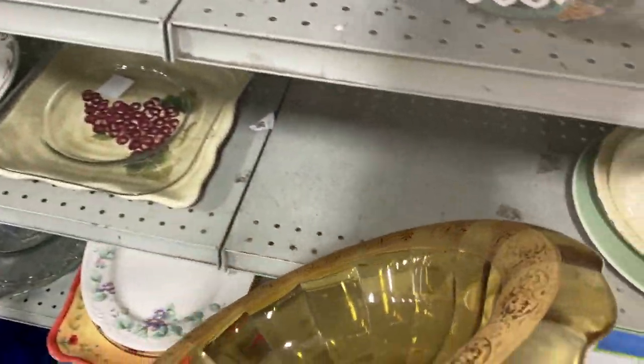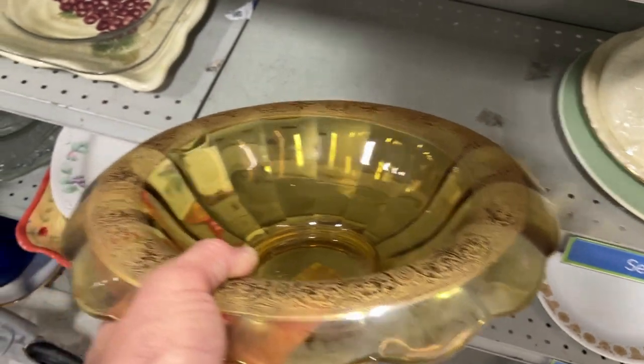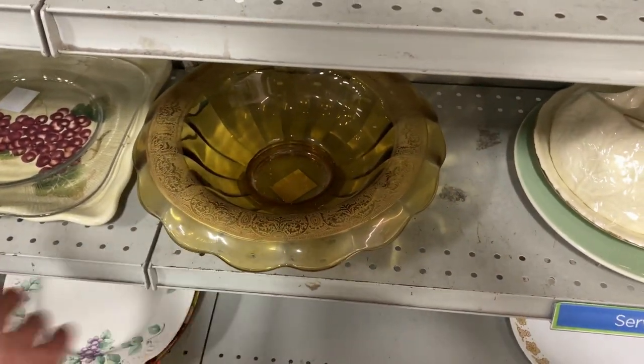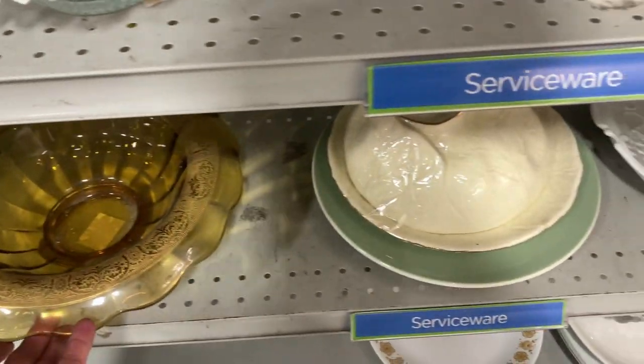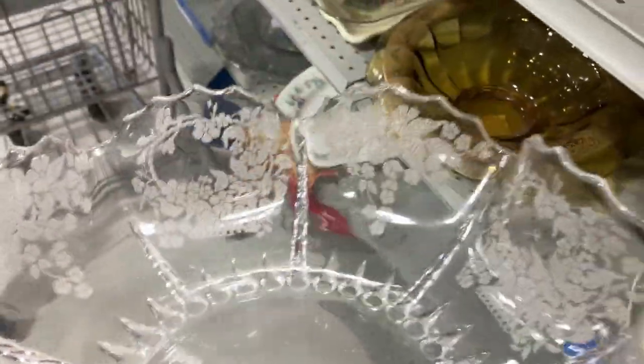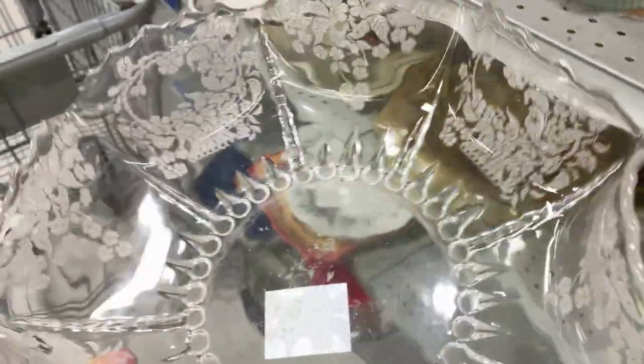I don't really want to pay $15 for it, but it's been here and no one has bought it at $15, so there's a good chance that it'll go on sale. This, I think, is New Martinsville. Is that called Radiance? I don't know the etch. Let's see. Well, that's $15 as well.